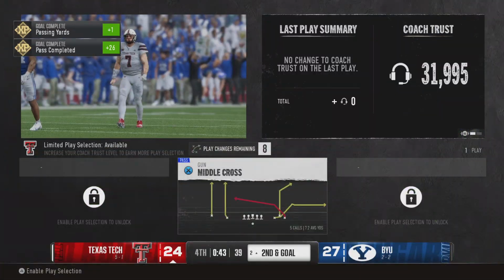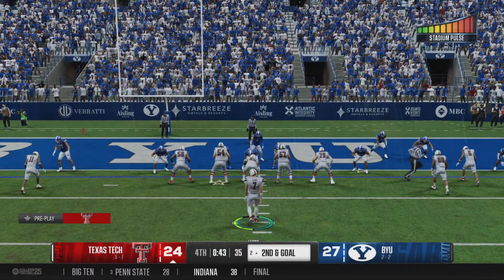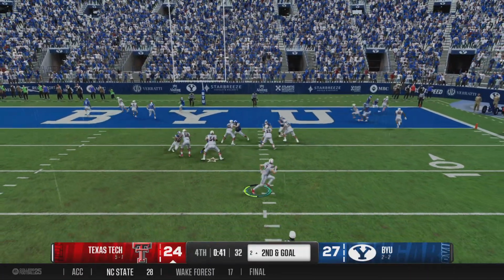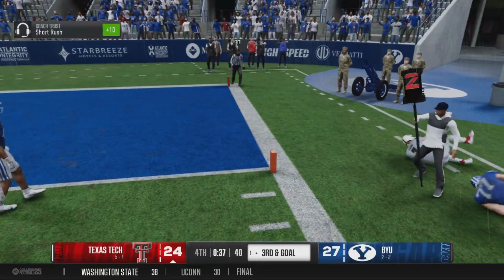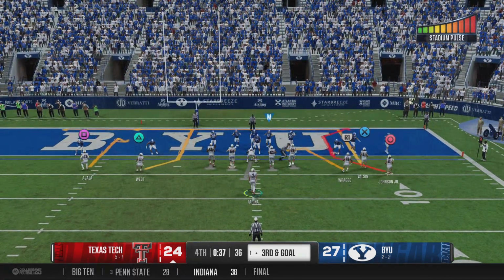You're out at the 2. Middle cross. Coming up with positive yardage there. They've moved it forward to the 2. Now it's second and goal. Run it in. Moving to his right, trying to make a big play. Come on, I'm on the 1-yard line. Post corner read at the goal line.